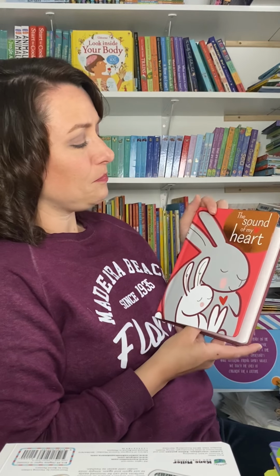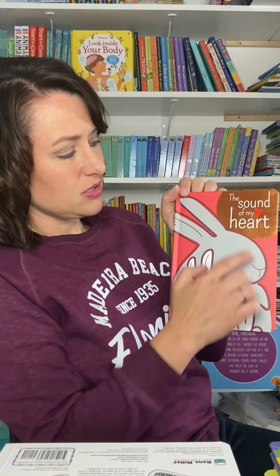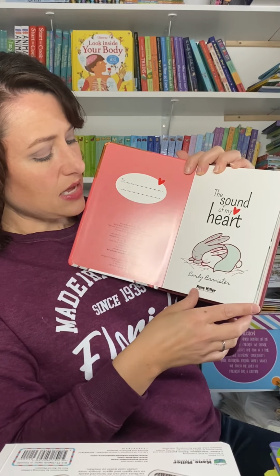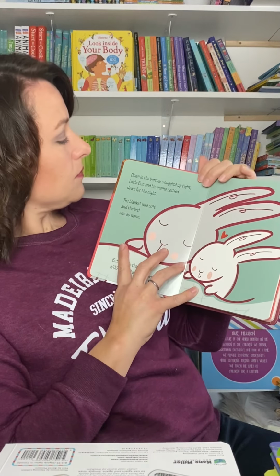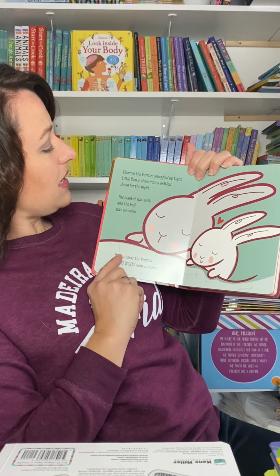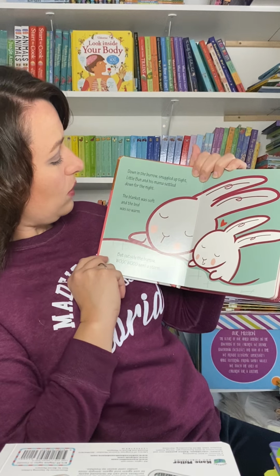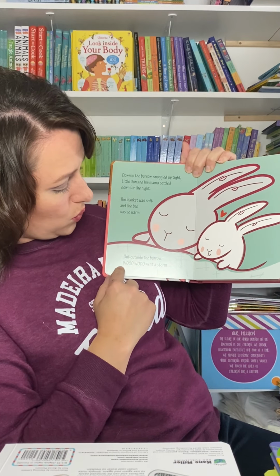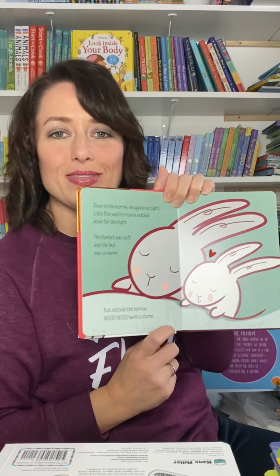This is a brand new book. Again, it's a board book, perfect for Valentine's Day. So order it quick if you need a gift for your little Valentine. The Sound of My Heart. So on every page, there's a little soft felt heart. The Sound of My Heart. Down in the burrow, snuggled up tight, little Bun and his mama settled down for the night. The blanket was soft and the bed was so warm, but outside the burrow, whoo, whoo, went the storm.